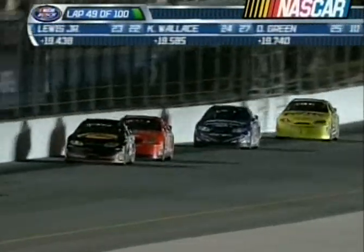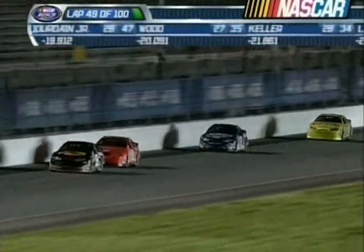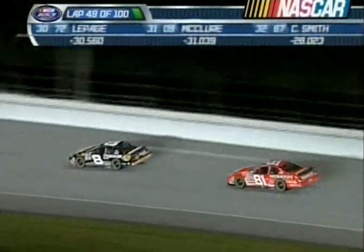C.W. Smith is on pit road in the 67 car. He's one of the 7 that did not stop, so he's on pit road at lap 48. Now, there were obviously some caution laps when Edwards spun, so that'll give you a little more fuel mileage.